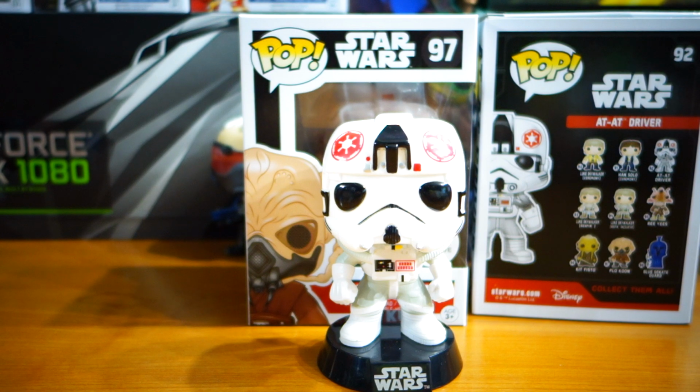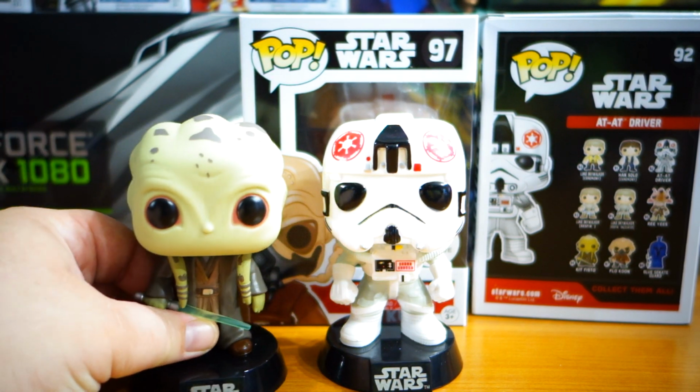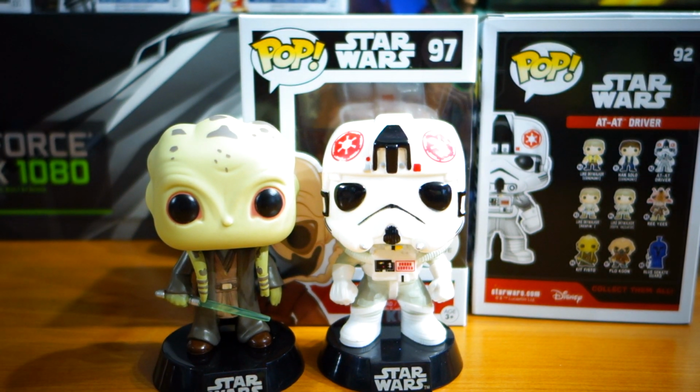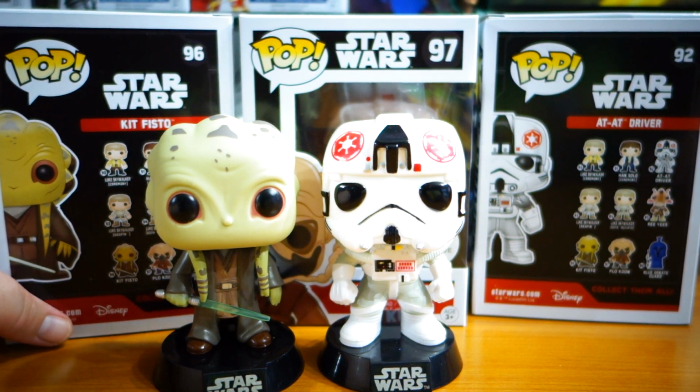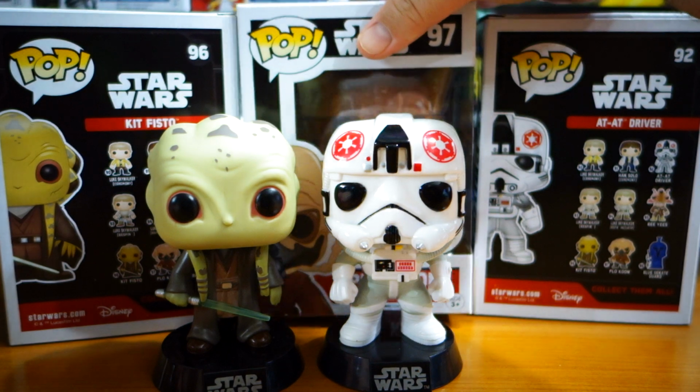So obviously the AT-AT is the big horse-looking walker. Usually we only see it in snowy scenes. Well, in the movies anyway, we've only seen it in snowy environments. But if you've seen the trailer for Rogue One, you know that we've seen it now in a tropical setting. There is Kit Fisto, one of my favorite Jedi ever.